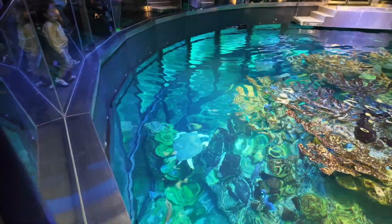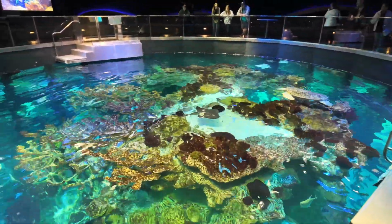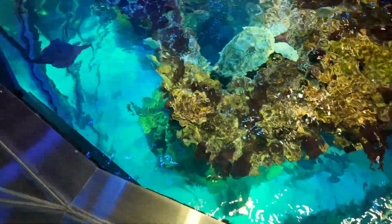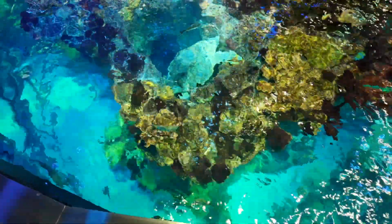Try to get it here. You see the turtle. Just had a stingray. I'm gonna zoom by. Oh, there it is. Look at that thing. That turtle is like crazy. How big that thing is. I wonder how old it is.